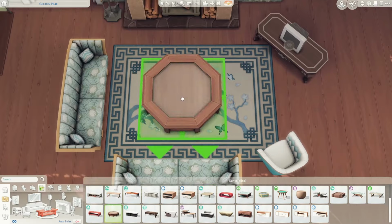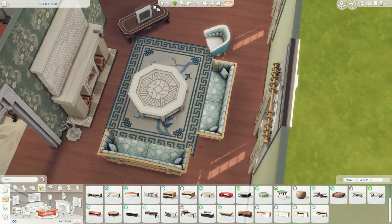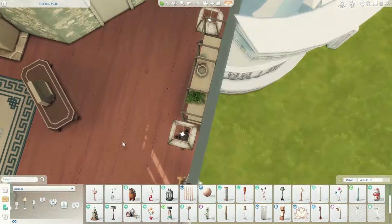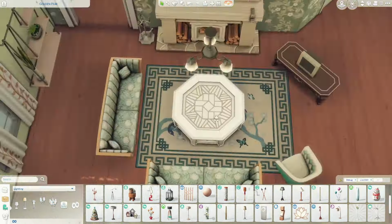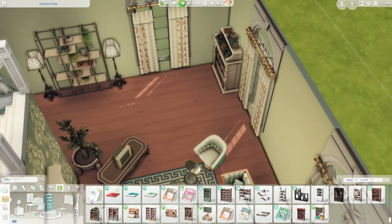And that carpet, how cute is that rug? But in any case, for this living room, I felt like they need an old TV, not a modern flat screen. So I gave them this little box TV, but not the very small one, the one just a bit bigger.